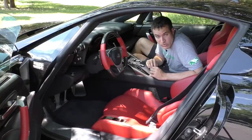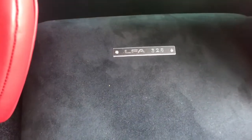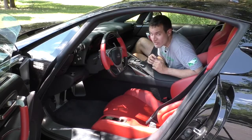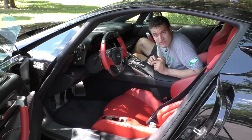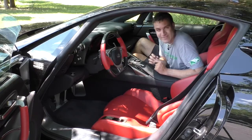Moving on to the center of the interior, one of the cool things about the LFA is you get this little plaque that tells you which number your LFA is. Now, some exotic car companies lie about how many units of each exotic car they make in order to make the car seem more exclusive than it actually is. I'm not going to name names because I don't want to get sued. But the LFA has its number out of the sequence of 500 right here in the middle, and anytime you want to feel special, you can just glance at it. Take a look.